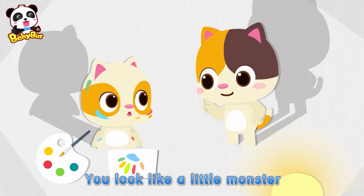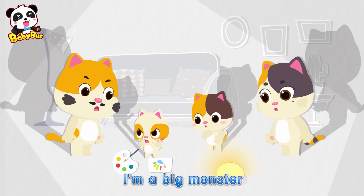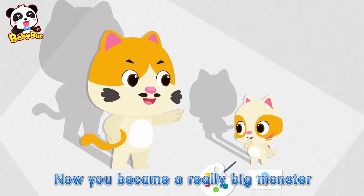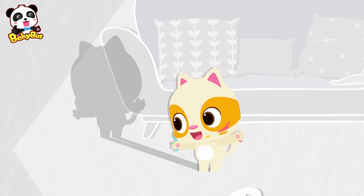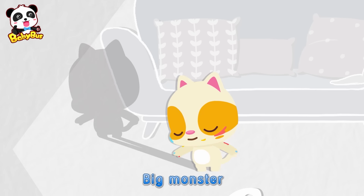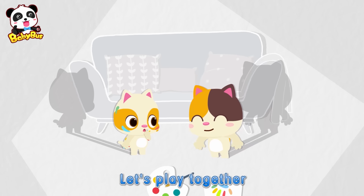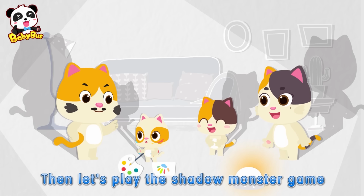Timmy, you look like a little monster. Boo! I'm a big monster! Look, Timmy, now you became a really big monster. Big monster, big monster! Let's play together! Then, let's play the Shadow Monster game.